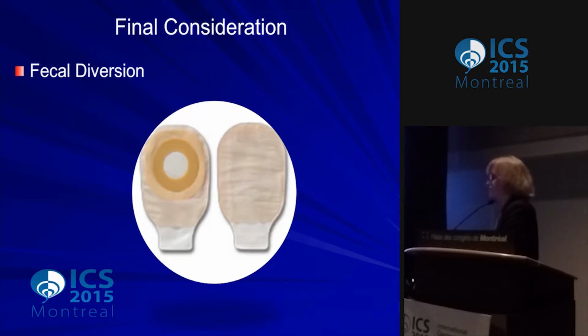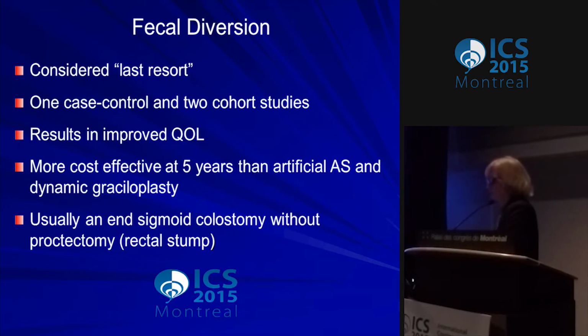So for final consideration, she's failed SECA, she's failed everything, she's failed a sling. Of course, many of the new developments aren't out there yet, so they're not accessible to us. But really a final consideration, I think, is fecal diversion or colostomy. There are actually one case-controlled and 2 cohort studies that do describe improvement in quality of life after colostomy for refractory fecal incontinence.